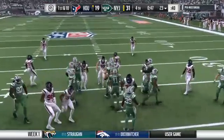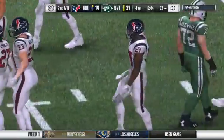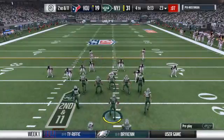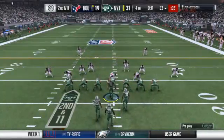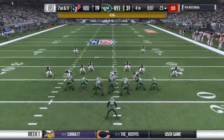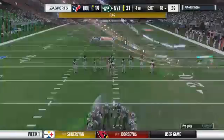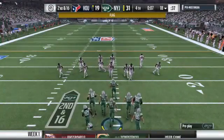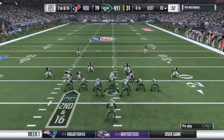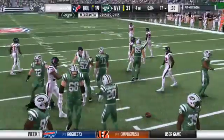The Jets, with victory seemingly in hand, take the knee. And they're going to take it all the way down and just take the delay. The D can only stop it 1 more time as they take the knee.